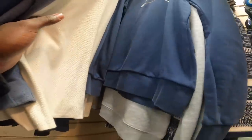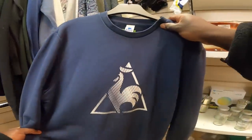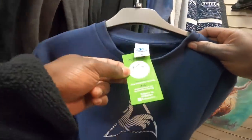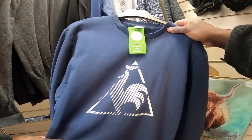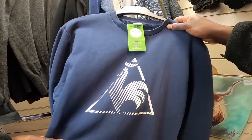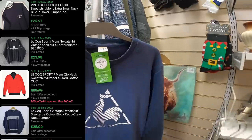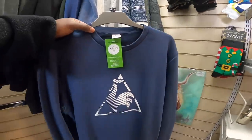The pop tingles. This looks like it'll go hard, you know. I'm not sure if it's vintage or anything, but it's Leacock Sportive or Leco Sportive. I'm not sure how to pronounce it. Just a basic spell out. Oh, basic logo jumper. Could go for like £20-something. That's sick. I never really get my Depop out, but when I do, I think this will do quite nicely.